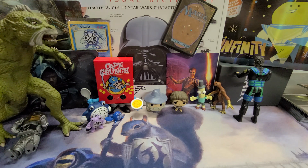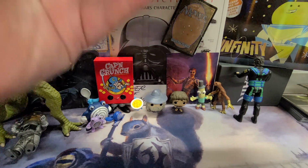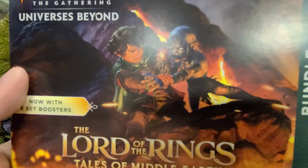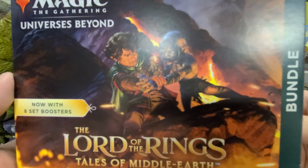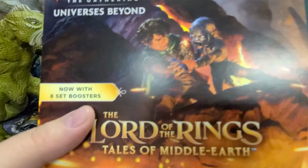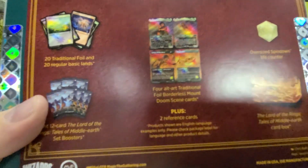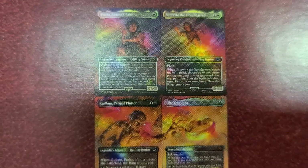I know in a previous video I said I was done buying packs for a while with the Lord of the Rings set, and in my adventures, right after making that, I found a bundle. And I thought to myself, is it worth the price? Then I started looking at it, and I'm like, well, maybe.